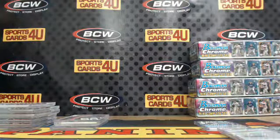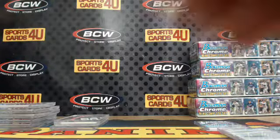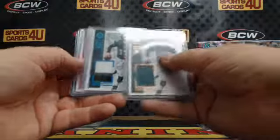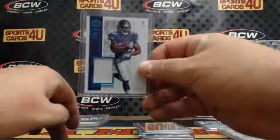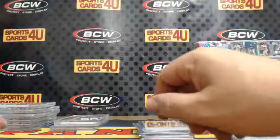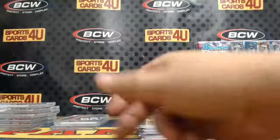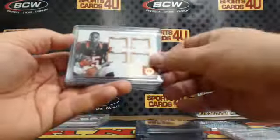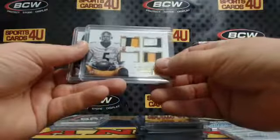Let's do a recap. Jerseys and patches. To 49, Eagles, Carson Wentz. And to 25, Eagles, Carson Wentz. Two-color patch, to 25, Browns, DeShone Kizer. Patch, almost two colors, to 25, Vikings, Dalvin Cook. Century Collection, to 49, Broncos, Terrell Davis. Quad patches, jerseys and patches, to 49, Texans, Deshaun Watson. Bengals, John Ross III. Buccaneers, O.J. Howard. To 10, Joshua Dobbs, Steelers.